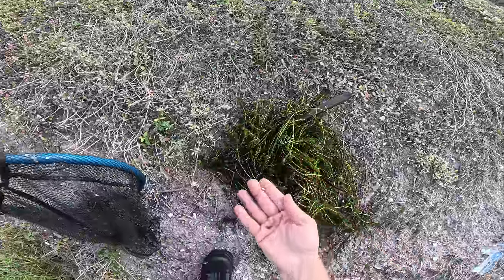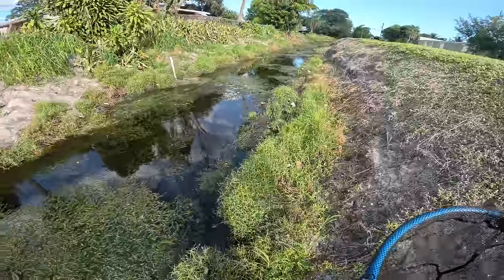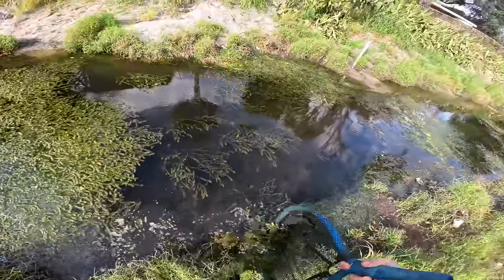Ooh, little tiny native fish right here. Get him back in the water. No friends, no friends. All right, not a big deal whatsoever. We got a different kind of plant right here. Oh, I see so many fry. Oh, great net, great net.